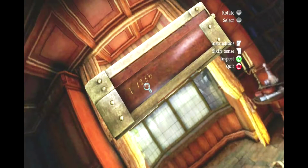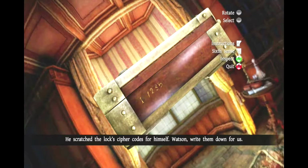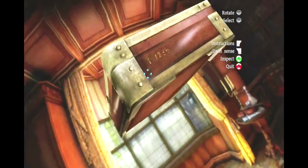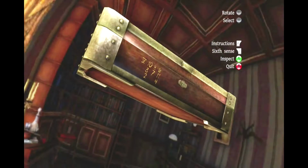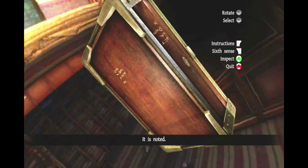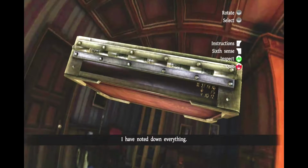He scratched the lock's cipher codes for himself. Watson, write them down for us. Oh, cool. Okay, so Watson's writing these down as we find them. Oh, it was moving so slow. It is noted. Thank you. This is making me a little bit dizzy. I have noted down everything.